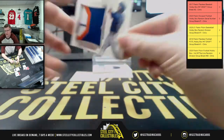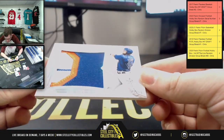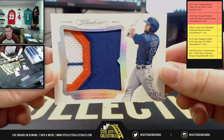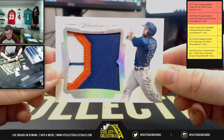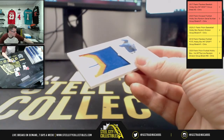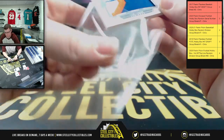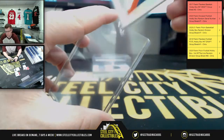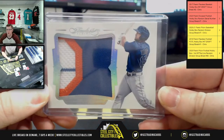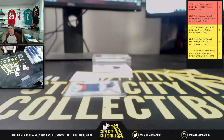Up next, Jumbo Patch, 3 of 10 for Tim Tebow. Tebow Mania going wild in this one. Three of 10 for Timmy. There you go, Tim Tebow. He's going to be the number one pick. I just know it. Number one pick right there. It's in Tim Tebow patch.